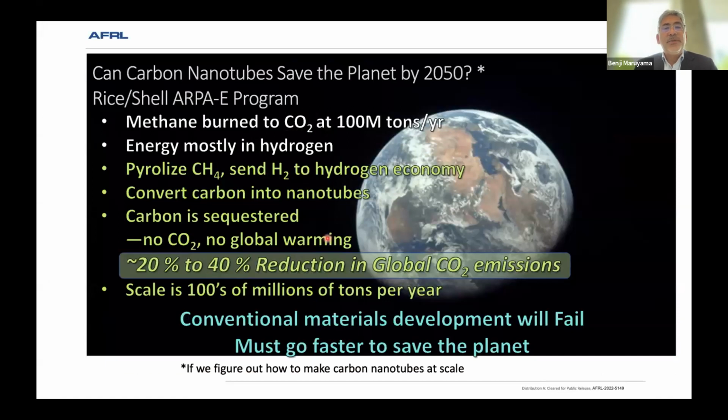How do you save the world with carbon nanotubes? So ARPA-E issued this methane pyrolysis program, and Rice and Shell effort was looking at how to take methane, which is currently burned to CO2 at hundreds of millions of tons per year, and thereby causing global warming, significantly contributing. And it's interesting, for methane, most of the energy is in the hydrogen. And if you pyrolyze the methane, you can send the hydrogen to the hydrogen economy. And of course, you could just bury the carbon in the ground, which is what some people are planning to do, but it's much better if you can make carbon nanotubes, at which point the carbon is sequestered. It's not contributing to global warming. And if we can do that at scale, it's a no kidding 20 to 40% reduction in global CO2 emissions, which is the save the world proposition.